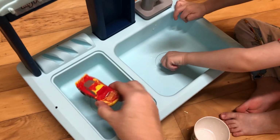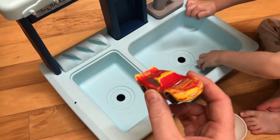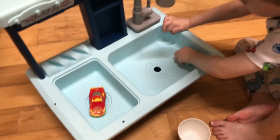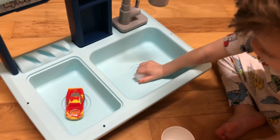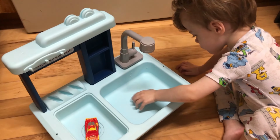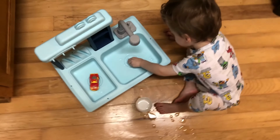He's got this color changing car. It goes from yellow to red, Lightning McQueen. And he's obsessed with changing the colors on it. So he likes to get his ice cube to change them red. Turn the sink on, sweetie. No? Okay.